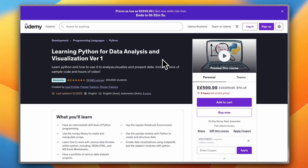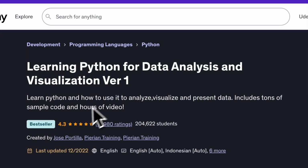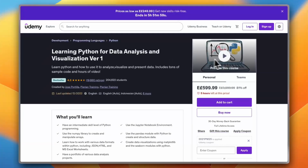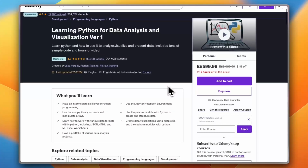Next up, we have the Python for Data Analysis and Visualization, also by Jose Portilla. This course walks you through pandas, matplotlib, and real data sets. Great for moving beyond Excel and into automation and scripting.